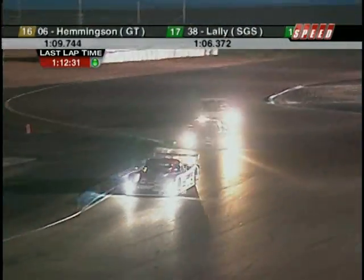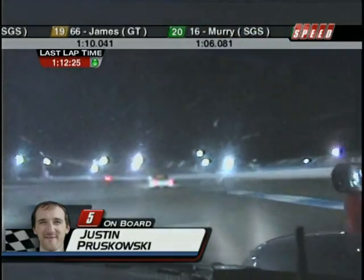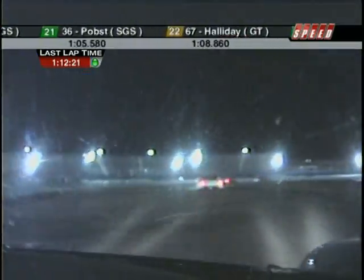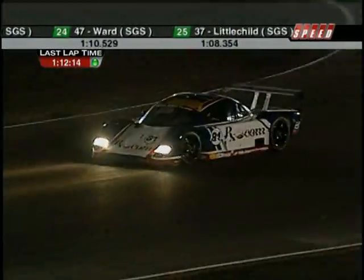That's on board with the 5, Justin Pruskowski, and Wagner's lost time as he tries to get by this car. Speed Secrets, Ford Multimatic. He had trouble getting by this car once before. I remember there were flashing lights at him and so forth. This might break that duo up for a while. In fact, it has. You see right now Diaz opening up quite a bit of lead.